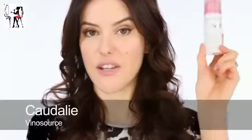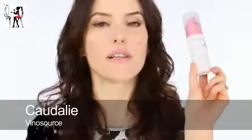So I buy that. I like their Vino Source products. This is actually their quenching dehydrated skin moisturiser. And I also use their serum for brightening skin. I actually use that one on myself.